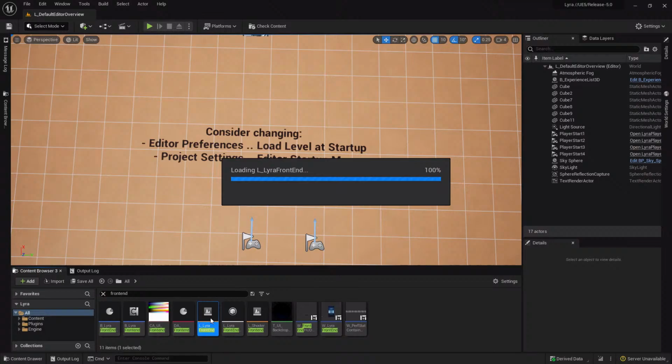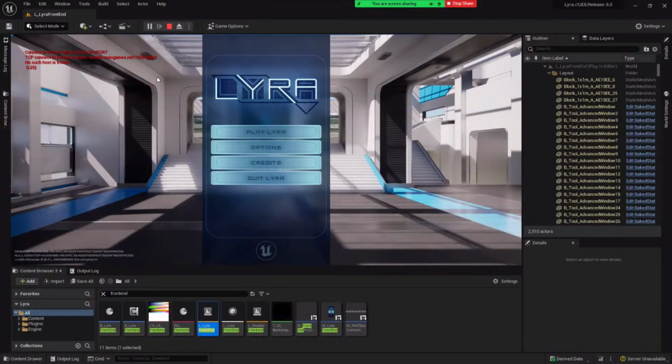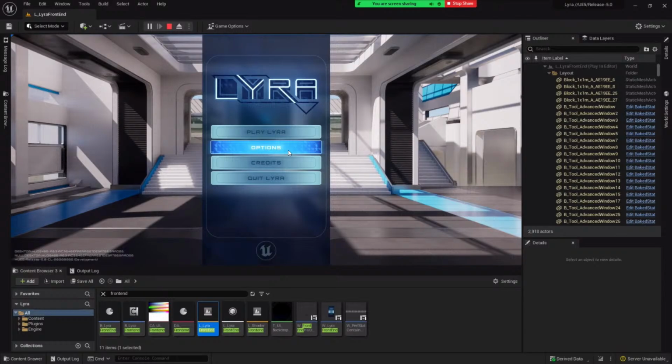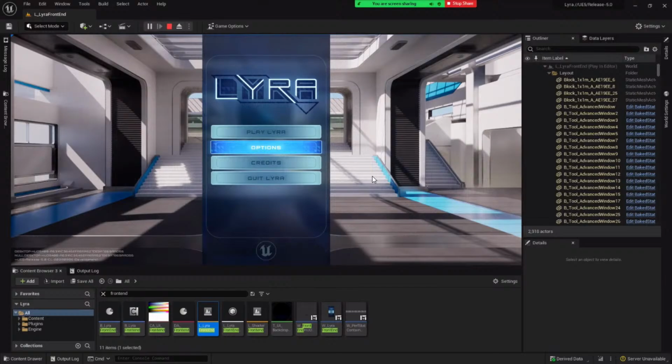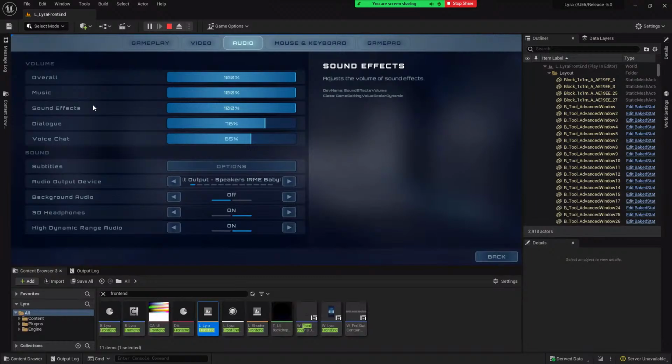Cool. And then if you hit play, you'll be greeted with the Lyra menu. One of the things that we try to do with this is really flesh out the audio options. If you go to the options menu in audio, there's a lot of different ways that someone might configure audio in their game, and this is a good example of that.